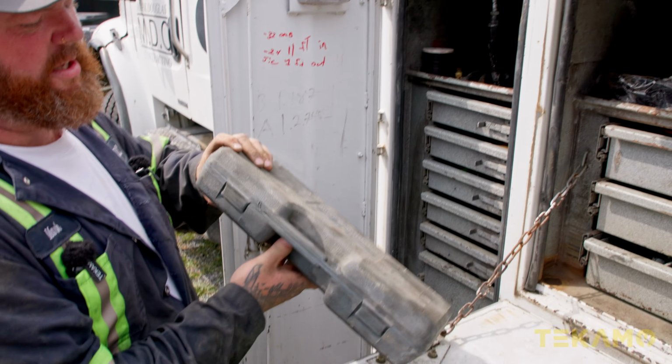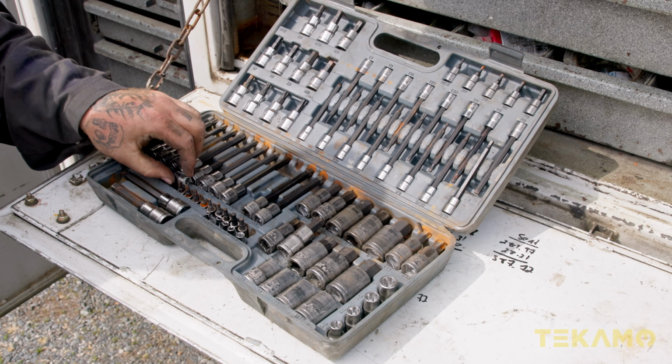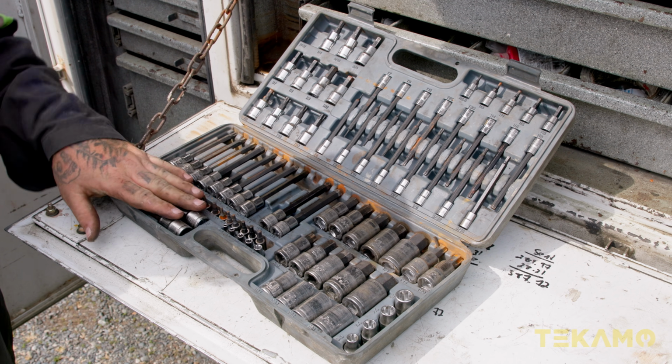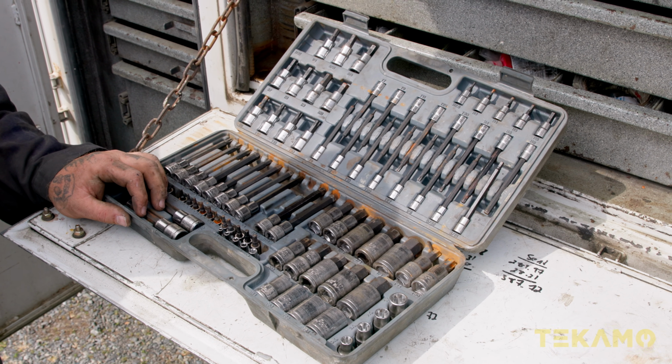This is my Allen key set. Super handy. This one's getting old. I've had it for a number of years, so it is missing a couple small pieces. This will solve 90% of your problems in life. And again, it has the inverted Torx, which if those Perkins ever come back, look out.